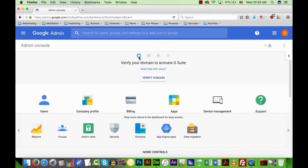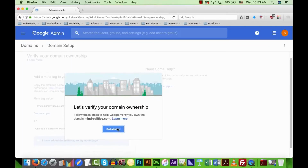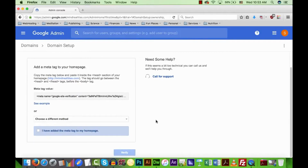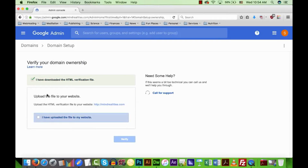So let's start the setup. Here you need to verify your domain to activate G Suite. Verify domain. Get started. G Suite wants to make sure that you do own the domain name and you have the right to set up a business email under that domain name. So there are different ways to do it. Let's do this: upload HTML file to mindrealities.com and download this. So we download the file here, or we have downloaded this step-by-step tutorial. Now you need to upload the file to your website, upload to mindrealities.com.